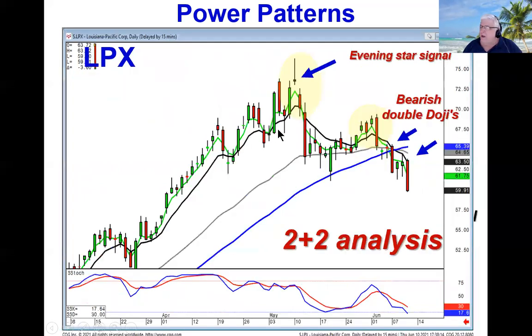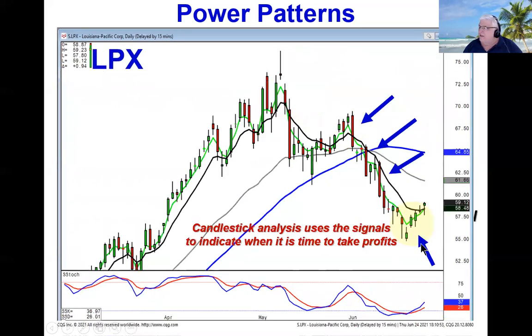So the big benefit of candlestick signals is it tells us when to get into a trade going short, but it also tells you when to get out of a trade or take profits. When you see a gap down doji type day and then they gap it up in the oversold area, that tells you the probabilities are strong that a reversal has occurred. That's where you take your profits on your short positions.